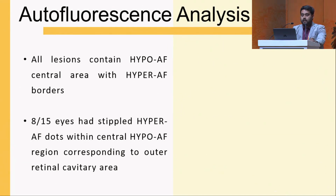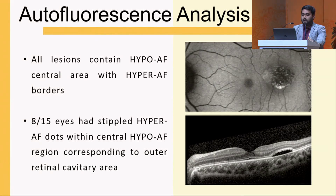On autofluorescence analysis, all the lesions contained a hypoautofluorescent central area with hyperautofluorescent borders. But 8 out of 15 patients showed stippled hyperautofluorescence within the central hypoautofluorescent area.